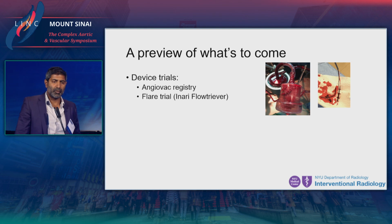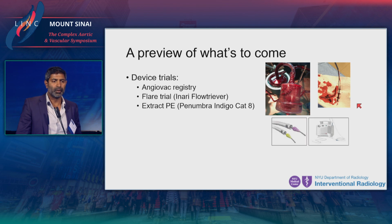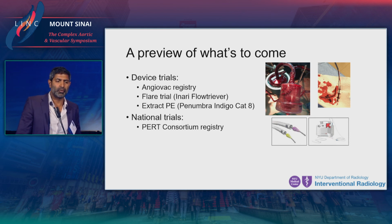So we have an AngioVac registry that will define what the use of this device is in VTE. The FLARE trial by Inari FlowTriever, you can see this funky device that can remove thrombus from the pulmonary arteries as well. The EXTRACT PE trial is currently ongoing, and it uses an 8 French device to try to remove thrombus. National trials are on the verge as well.